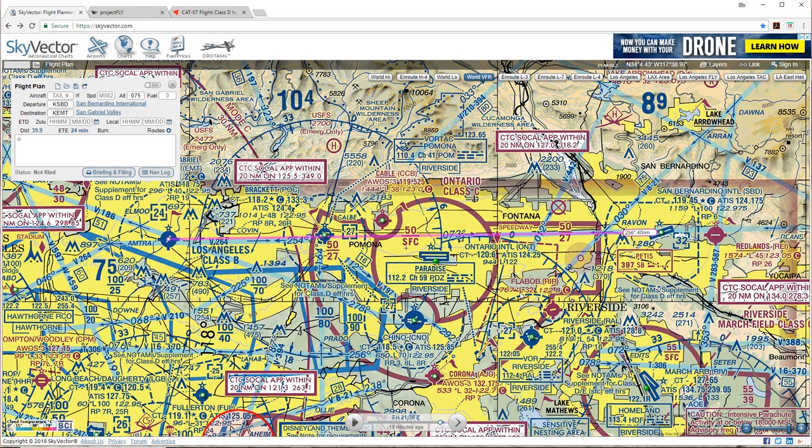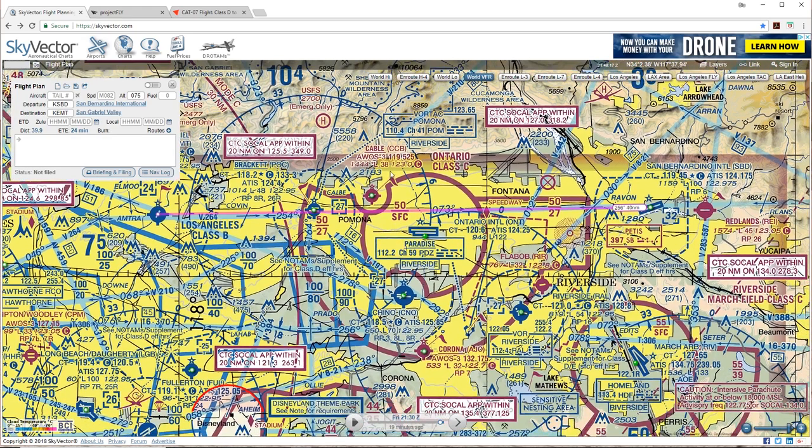But anyway, normally a Class Charlie airspace has two rings, which are centered on the airport. The first ring goes out about 5 miles, and then goes from surface to about 4,000 feet at a normal one. Each of them changes depending on the terrain and airports around it. Class Charlie airspace is depicted on VFR charts as a solid magenta line.